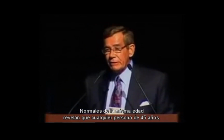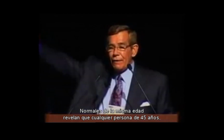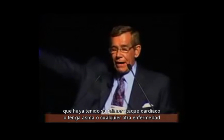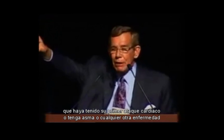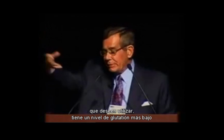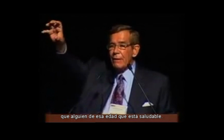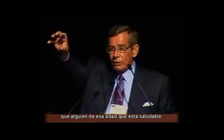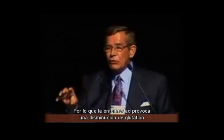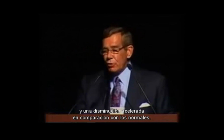There are some very interesting things, though. Age-matched normals reveal that anybody at, say, 45 who's had his first heart attack or has asthma or whatever other disease you want to use has a lower glutathione level than somebody of that age who's well. So disease causes a decrease in glutathione and an accelerated decrease compared to normals.